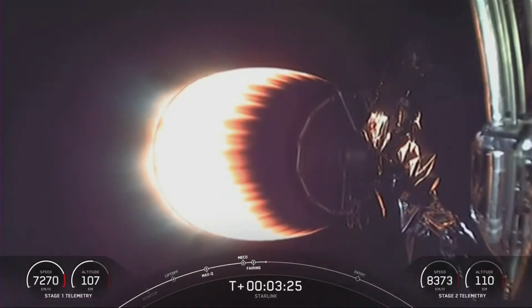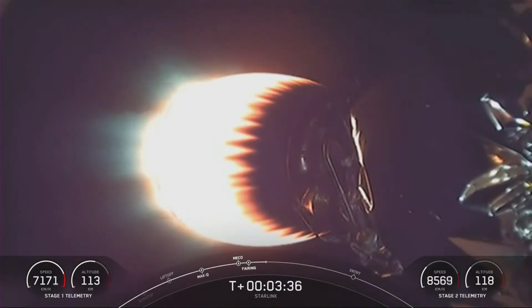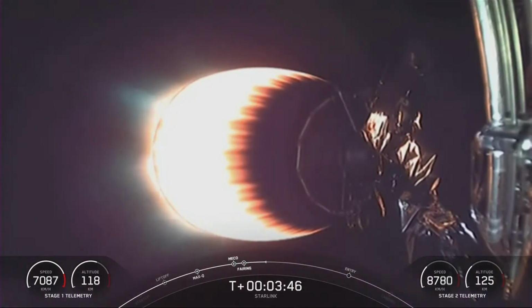Now, as Stage 2 heads towards its targeted drop-off orbit, Stage 1 will execute 2 burns in order to make its way back down to Earth. The first is the entry burn, where 3 of the M1D engines will reignite, and this helps to slow the stage down as it re-enters the upper part of the Earth's atmosphere. The second burn is the landing burn, and this is a single engine burn that brings the vehicle's speed down rapidly in order to land on our drone ship.